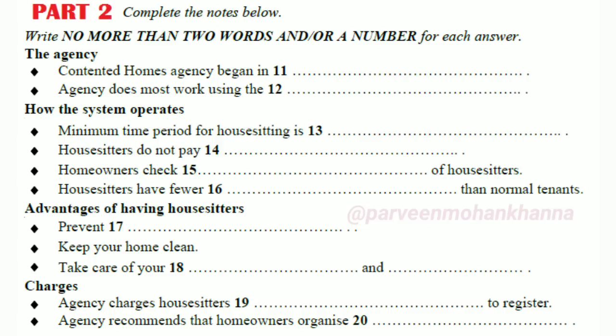When someone registers with us to become a house sitter, they provide us with some of their personal details, such as their age and occupation. I need to stress here that our agency does not carry out a security check on the people who have registered with us to be house sitters. Many house sitters have references from people whose houses or apartments they've looked after in the past. It's up to you to check those references.